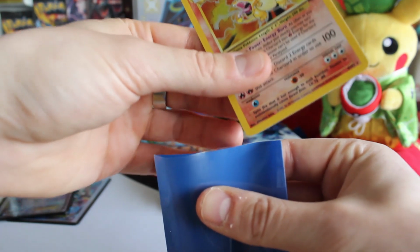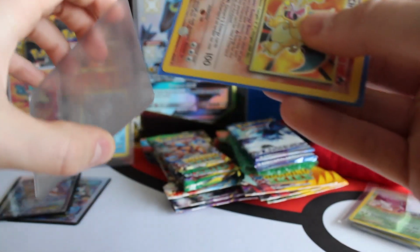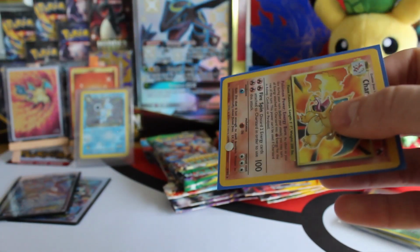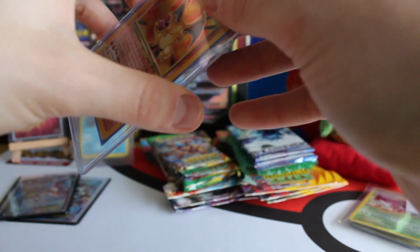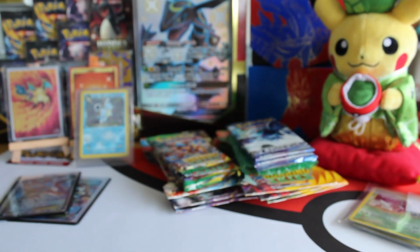So yeah, I will be sending him off to PSA with another few. I'm going to put him in this newer top loader actually, because he deserves to be in a shinier home with less scratches. So there we go. I'm just going to put him on the side down there.